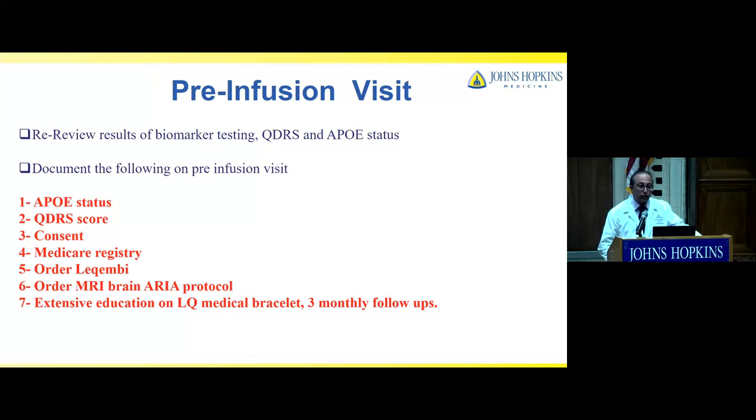Our program includes patients from neurology, patients from the early onset dementia clinic, and the memory clinic, and there are several satellite sites of neurology. All those patients are referred through Johns Hopkins. Each patient is registered through the Johns Hopkins precision medicine registry, and we verify the APOE status and QDRS, making sure that we have updated ones, and consent. Each patient is also registered with Medicare. Medicare has a registry for this, and they want us to update it every 6 months to report any updates regarding ARIA or anything else going on with the patient.